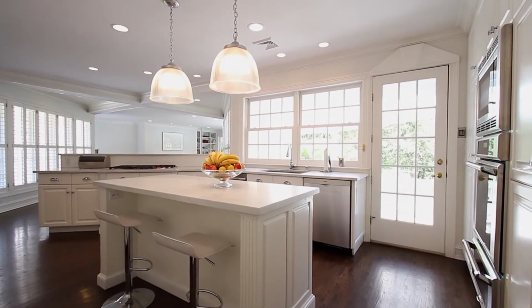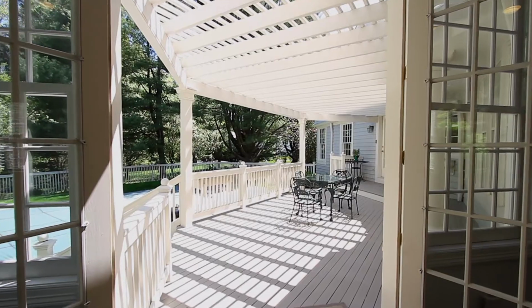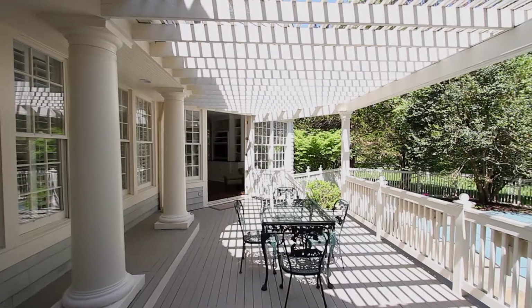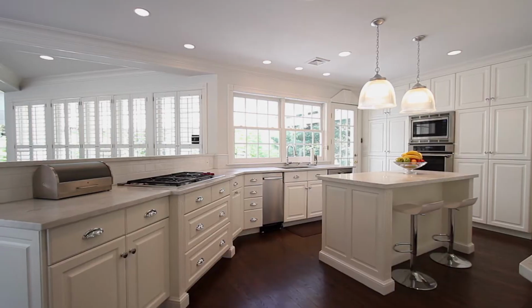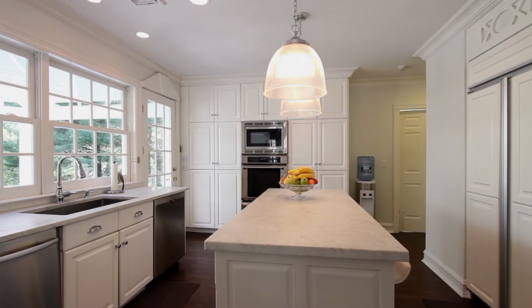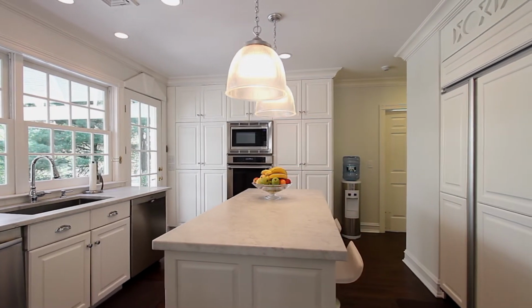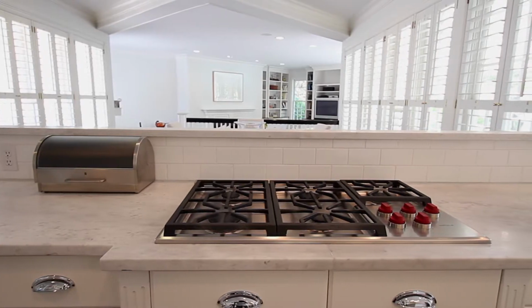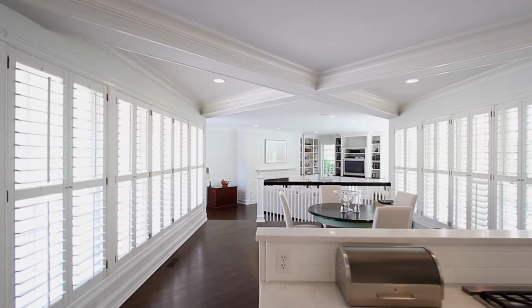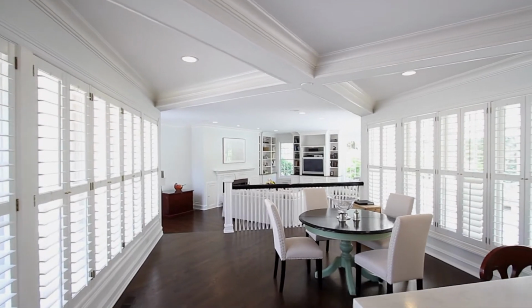The kitchen, breakfast room, and family room all have access to a large deck, which overlooks the pool and spa with an overhead pergola for dining and relaxing. The recently remodeled kitchen features whitewood cabinets, marble countertops, hardwood floors, stainless steel appliances including Wolf, Bosch, and Sub-Zero, and a butler's pantry. Enjoy breakfast in the light-filled room.